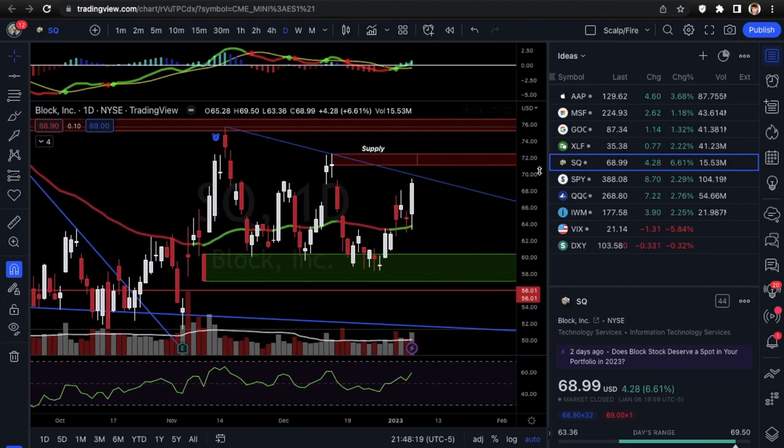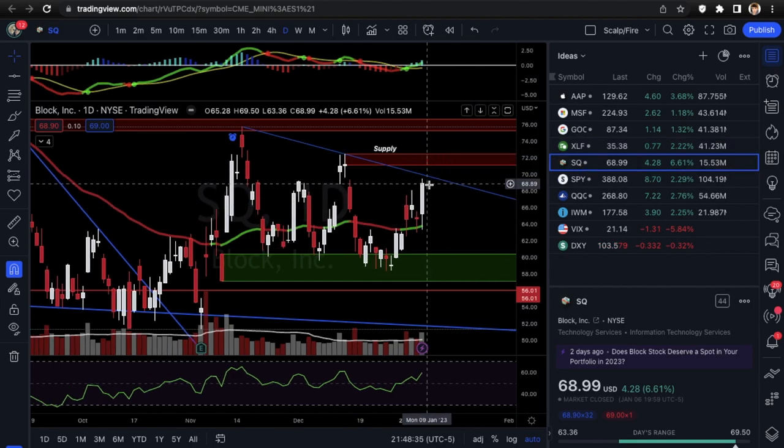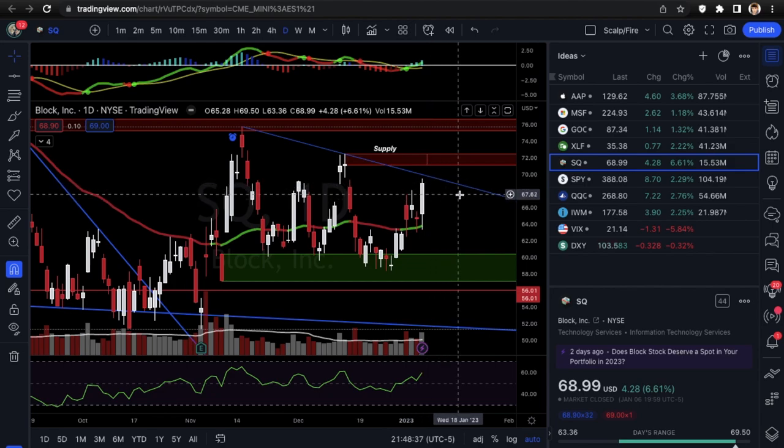So Apple looking at calls, Microsoft looking at calls, Google looking at calls. You got your three big tech behemoths. You got XLF, a little breakout trade. You might want to wait for a dip on that one just because the breakout candle was so big. And then SQ, obviously, we're going to be waiting for a confirmed rejection first before taking anything.